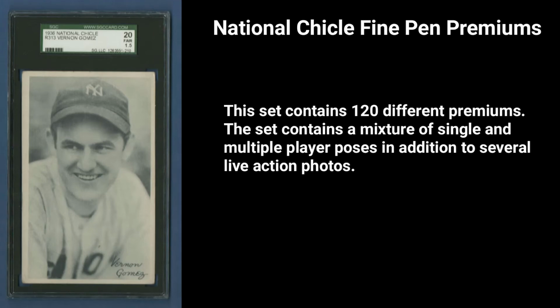The 1936 National Chicle Fine Pen Premiums. National Chicle and Goudey, as I said before, they've been slugging it out against each other in the gum card market since 1934, and both companies had kept an eye on the success that Wheaties was having in the use of premiums. And after a few experiments with premiums to get their feet wet, both companies went all in during 1936 and made the baseball premium set their featured product for that year.